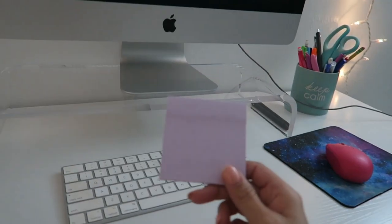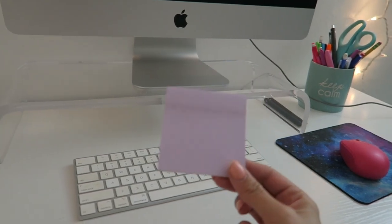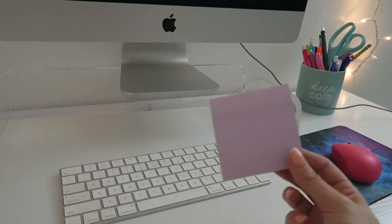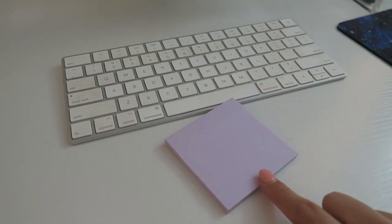I've shared this tip with you guys before, but in case you're new here, I like to use sticky notes to write down my tasks so that way I can just peel the sticky note off as I complete tasks and I can visually see how much I'm accomplishing. So it kind of motivates me to keep going. So I'm just going to start out by writing down everything that I need to get done.